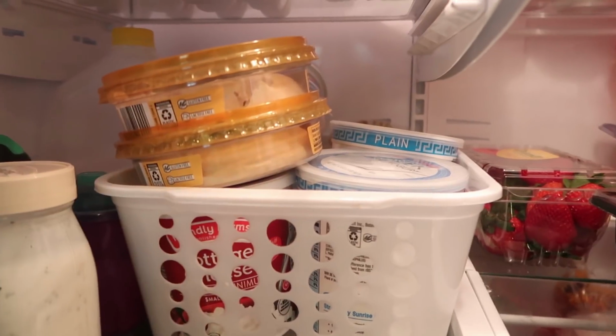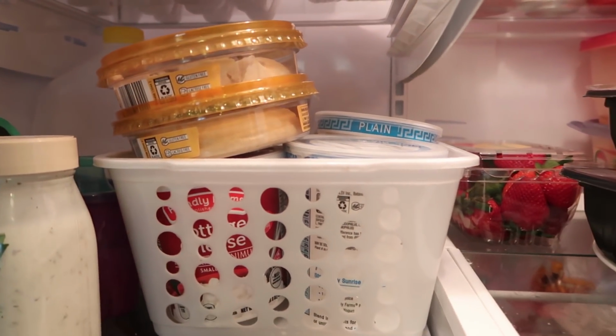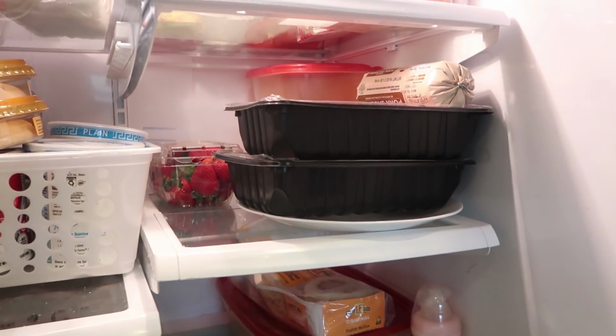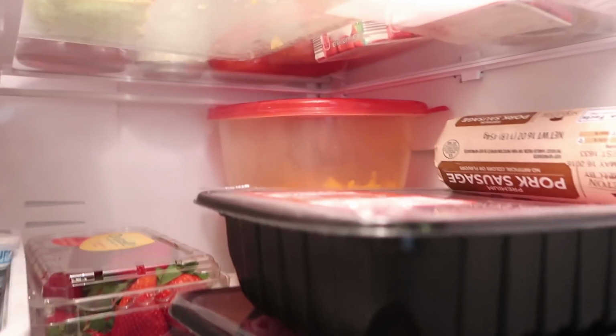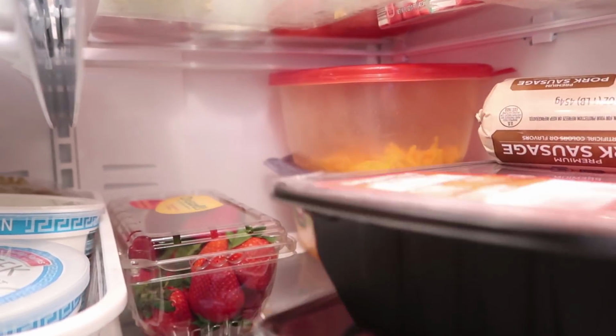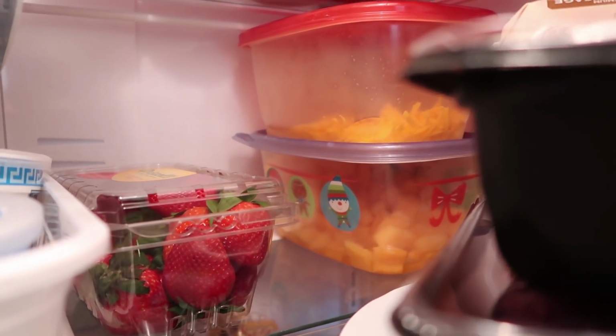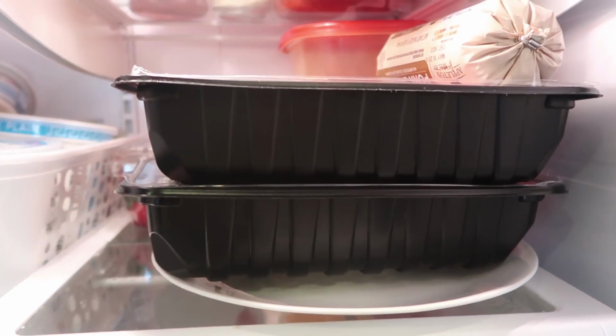all go in here, and I can pull this out really easily because we eat stuff like that a lot with the kids. This usually has produce, and we buy block cheese, so if we shred some cheese, it's in there. Cut up fruit that's still left over from last week. And then this is all stuff we have to prep.